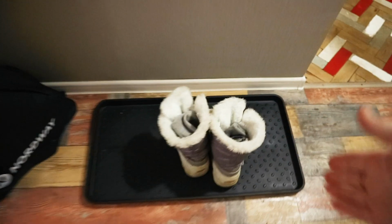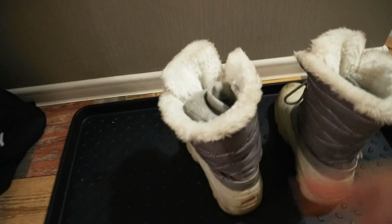But anyway, I got this mat because obviously we go out in the snow and then our shoes are super icy and wet. So this all catches it, and then you can just lift it and move it away. Super helpful, definitely recommend that.